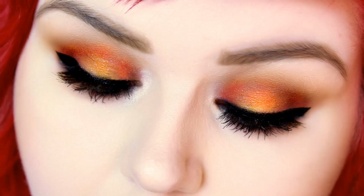Hey loves, I created this makeup look for you today using the Jaclyn Hill palette. It's very bronze and warm and copper and just a really nice smoky eye with emphasis on the lashes. If you want to see how I got this look, please keep watching.